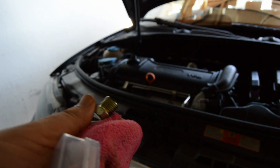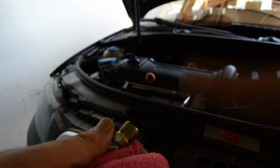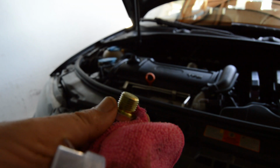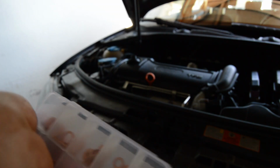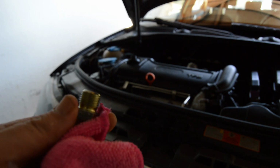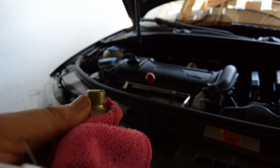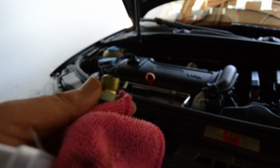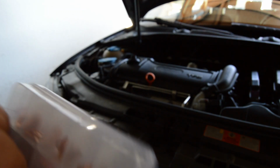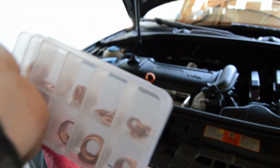So guys, I also found out underneath the car that there is a lot of oil around, and if you see it here, the screw doesn't have these copper washers, and this could be a problem. Guys, I ordered a new screw, but it didn't arrive yet, so I will use this one. Actually this is like new, but I will have to add these copper washers. Okay, it is what it is, guys.